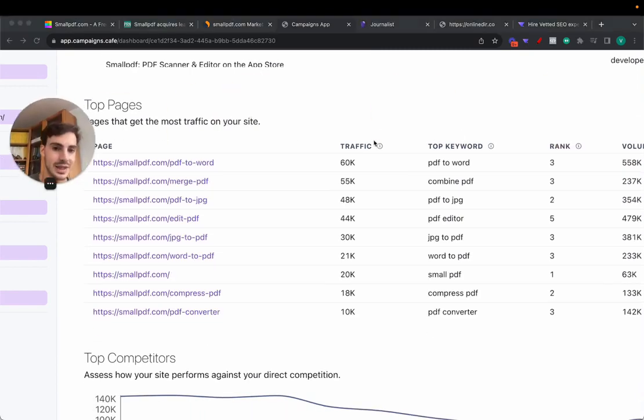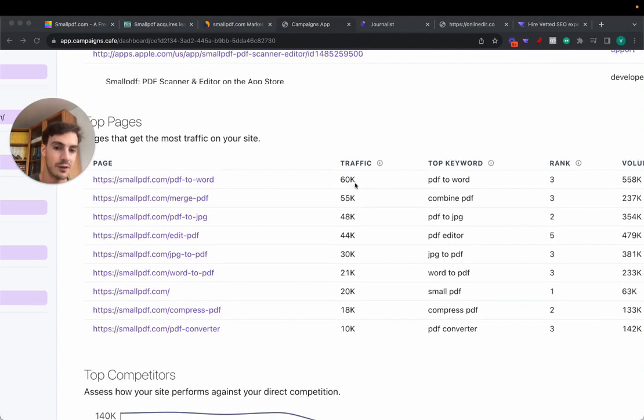And the traffic is insane. 60,000 people every single month come to this page by searching for PDF to Word and a bunch of other keywords that go directly here.